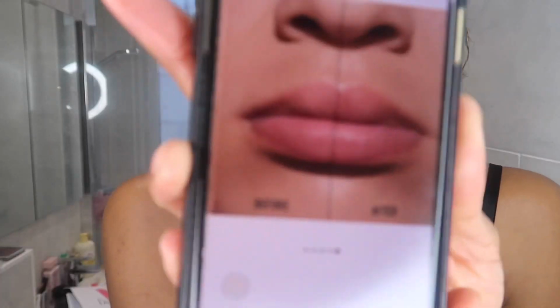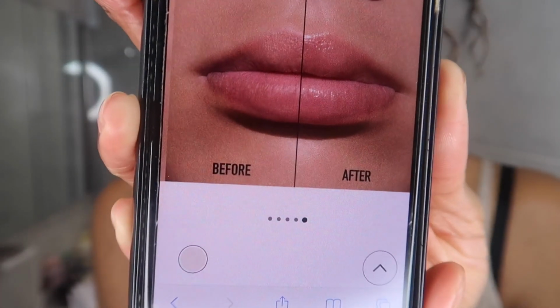The before and afters don't look very drastic at all. I think the main reason you would buy this or choose to get an expensive luxurious lip balm is mainly the packaging. So when you pull it out you feel really cute and very luxurious, etc, etc. That's the reason I've got the Tom Ford one. I just love the packaging.